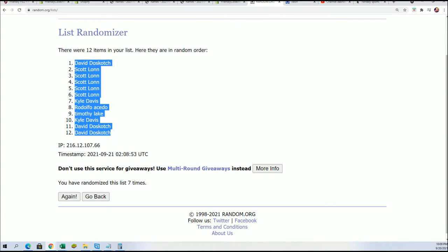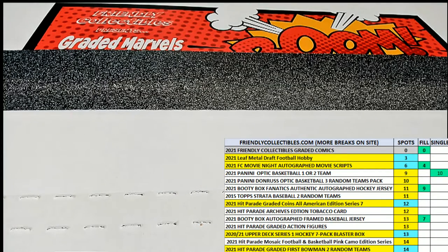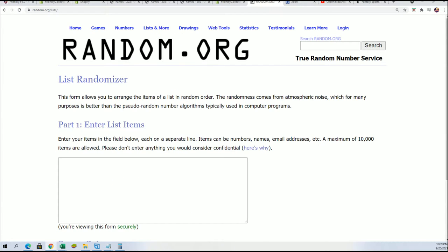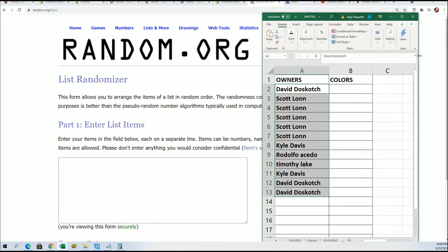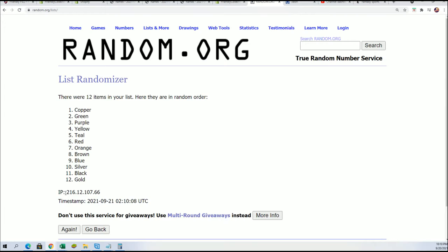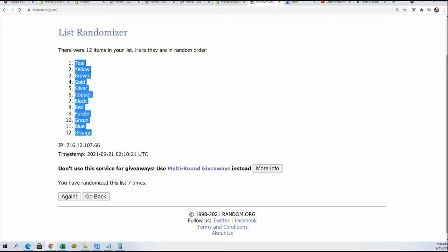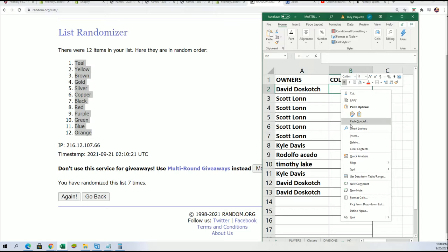12 owner names. And 12 colors coming up. We're going to start the color random in just a moment. Okay, so here goes the color random. Seven times. Lucky number seven. Okay. So now you can see your color that you're matched up with.